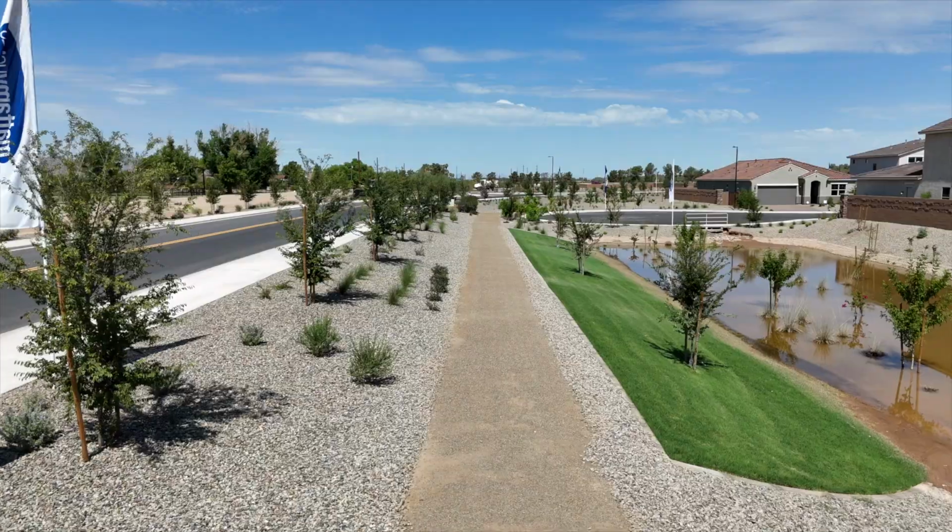Whether you're considering making a move here, or maybe you're just curious and you like to check out all the new homes being built here in the Queen Creek and Santan Valley area, whatever it is, you are in the right place. So come on, let's go take a look.